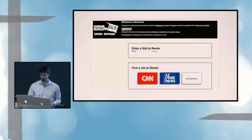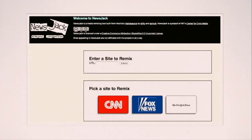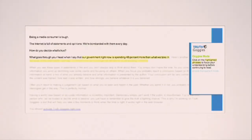So this first one is a project called Newsjack. I'm going to blow right through them. It makes it really easy for people to remix the front pages of news sites just by clicking and changing a headline and then publishing their result. Sounds fun, right? This is Truth Goggles, which you'd heard about a little bit. It tries to help readers think more carefully by highlighting phrases that have been fact-checked, guiding the user through the process of critical analysis.